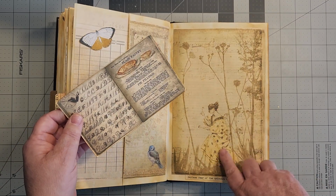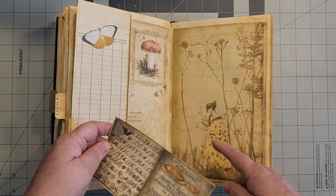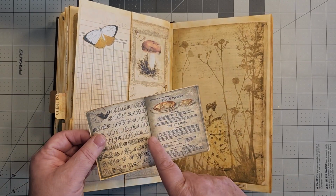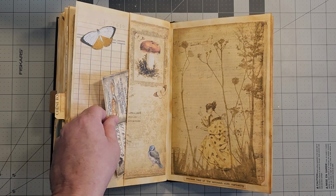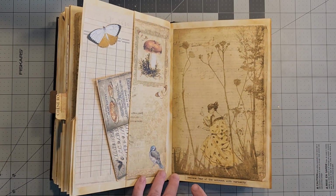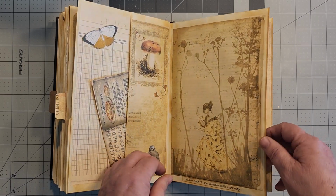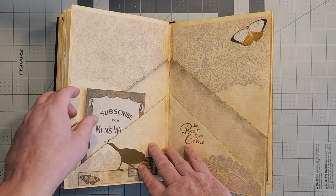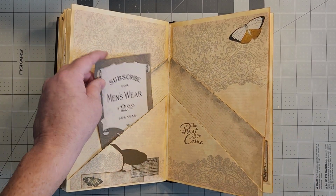Now, since this lady was over here counting the petals on her flower, whatever she's doing, I have the pastry and pie filling ephemera piece right there. I don't know why, but I put replace fear of the unknown with curiosity. So I figured she was curious about something. Now this one here, I haven't filled up at all. You could do it to your heart's content.